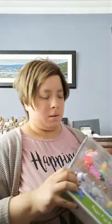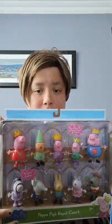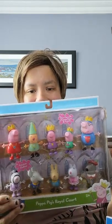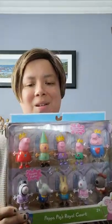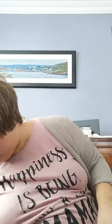She still likes Peppa Pig as well. So I got her a Peppa Pig Royal Court. It has all the characters in the TV show. She's really going to enjoy playing with these. It makes me so happy when she plays with toys that she likes and watches.